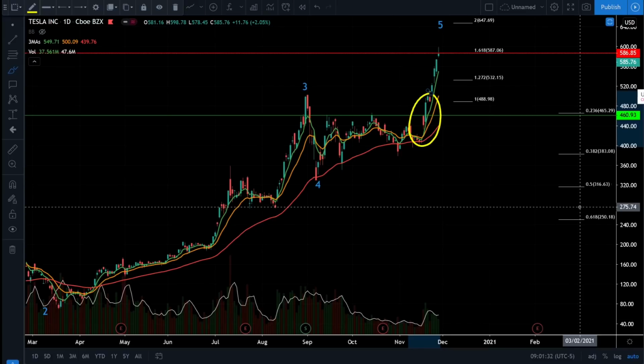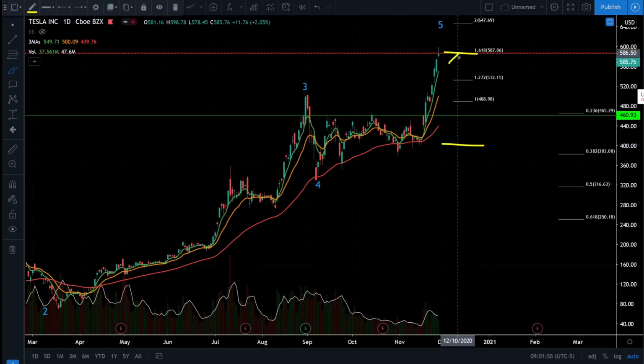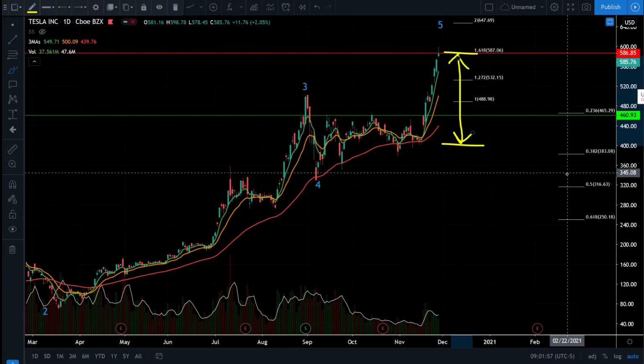So again, that doesn't add a lot of fundamental value to the company, but it is bullish news for the stock price because now the S&P 500 index funds have to start buying loads of Tesla to add into the index. So Tesla did start into wave 5 in November, and you could attribute a lot of this move here from the S&P 500 news.